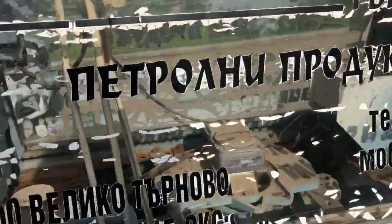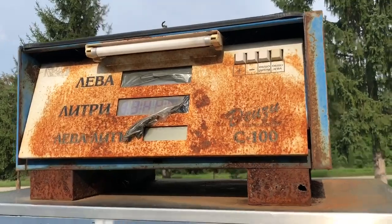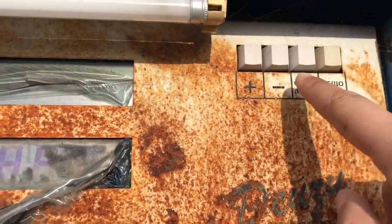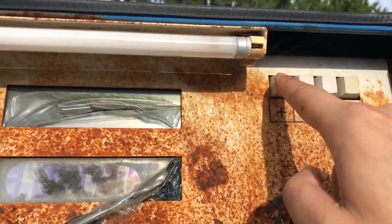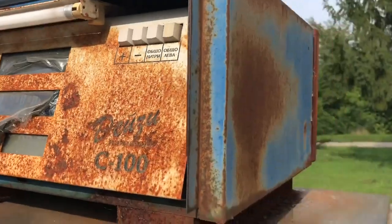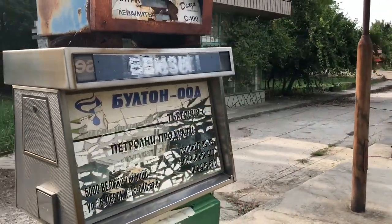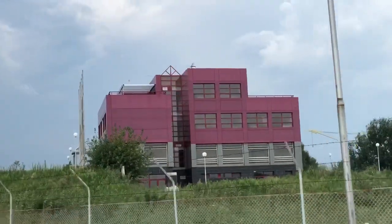It's not as dismantled as the previous one, but it's neither new. It's really weathered. Look at those buttons at the top. Everything is so old and so mechanical. It's crazy. And it's interesting that the light tube was still there, even though the rust has had its way. I don't even know that company.